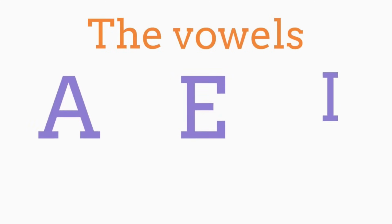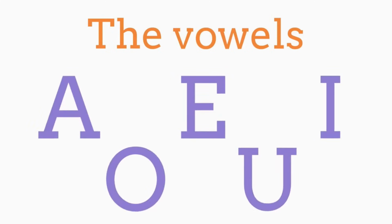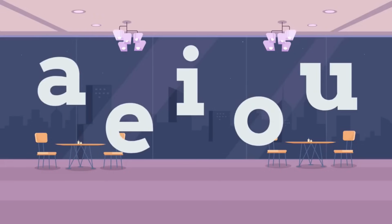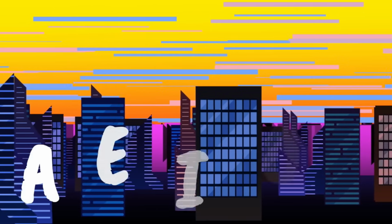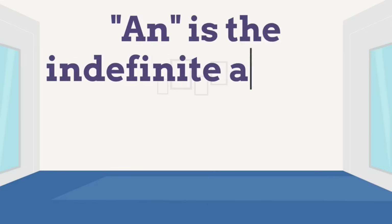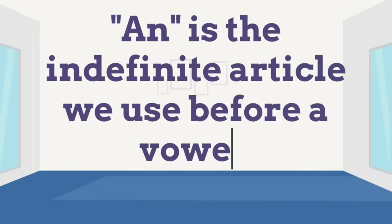Remember, the vowels are A, E, I, O, U. Can we say that together? A, E, I, O, U. The vowels. A, E, I, O, U. An is the indefinite article we use before a vowel.